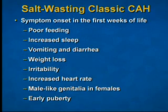Salt-wasting classic CAH is the most severe form and makes up 75% of classic CAH cases. Symptoms usually begin in the first few weeks of life and may include poor feeding, prolonged or more frequent periods of sleep, vomiting, diarrhea, weight loss, irritability, rapid heart rate, male-like genitalia in females, and the early onset of puberty. Additionally, the adrenal glands do not produce adequate aldosterone, making the body unable to retain enough sodium, leading to dehydration and electrolyte imbalance. Salt-wasting CAH can become life-threatening, leading to coma and death if left untreated.